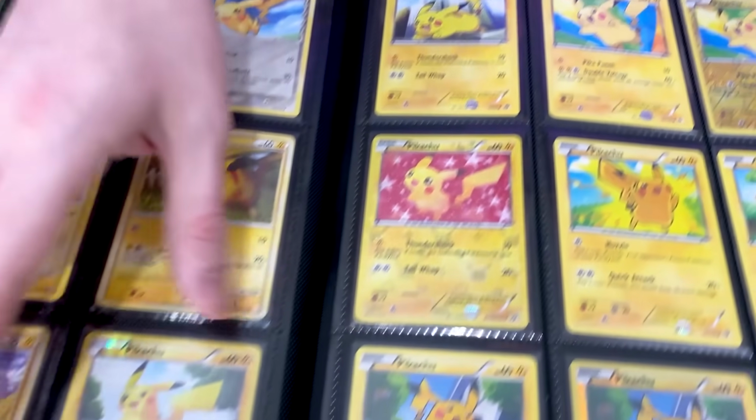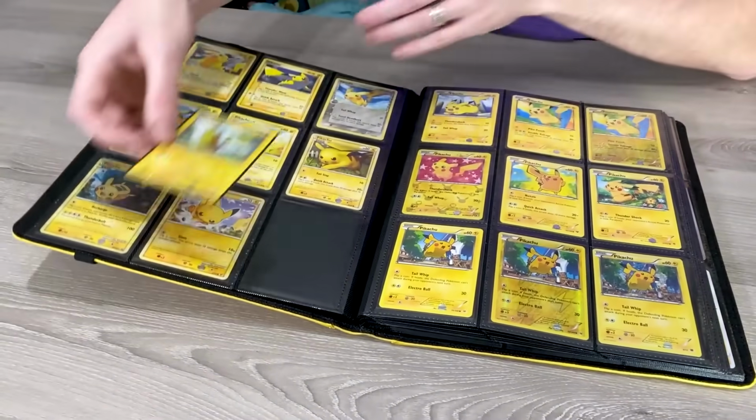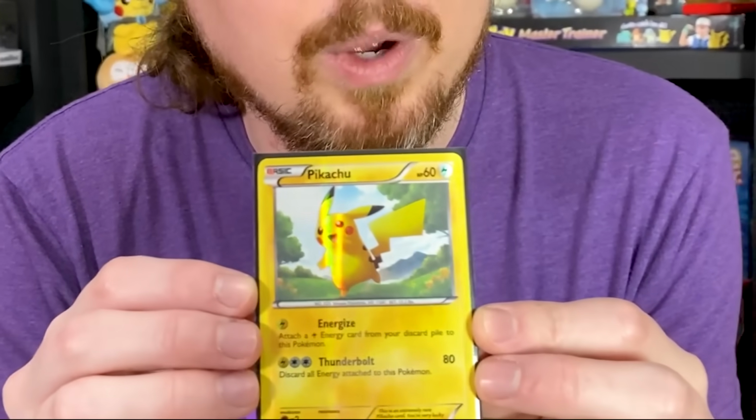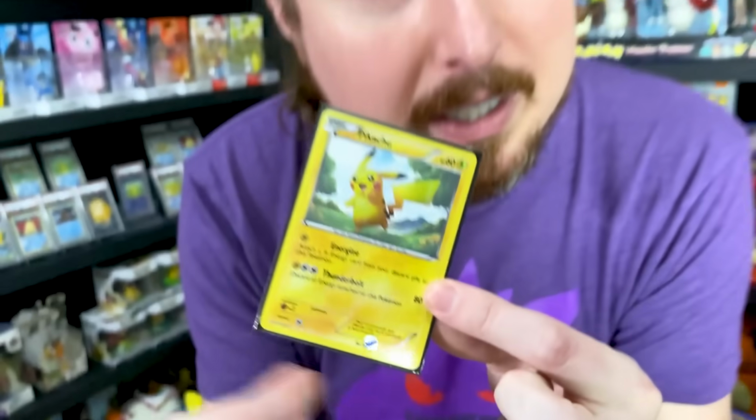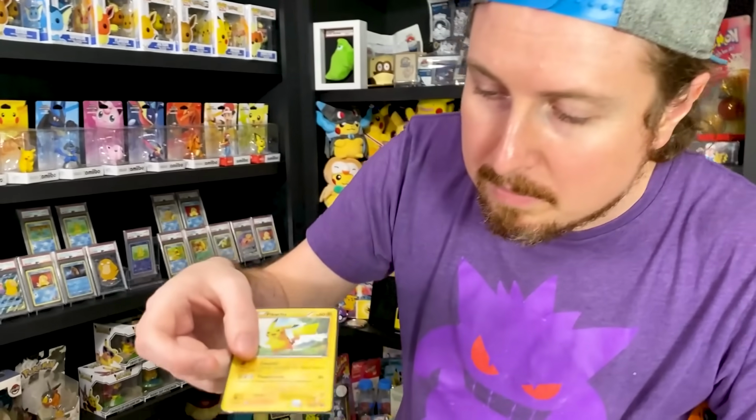Now this one just looks like a normal Pikachu, but this is actually a secret rare Pikachu from the black and white era. Look at the number right down there at the very bottom. You can even see it. Ooh, but it is a secret rare right here. So if you're looking for a secret rare Pikachu in your collection, I would highly recommend this one.